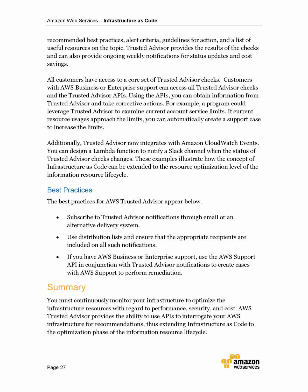Using the APIs, you can obtain information from Trusted Advisor and take corrective actions. For example, a program could leverage Trusted Advisor to examine current account service limits. If current resource usages approach the limits, you can automatically create a support case to increase the limits. Additionally, Trusted Advisor now integrates with Amazon CloudWatch events. You can design a Lambda function to notify a Slack channel when the status of Trusted Advisor checks changes. These examples illustrate how the concept of infrastructure as code can be extended to the resource optimization level of the information resource lifecycle.